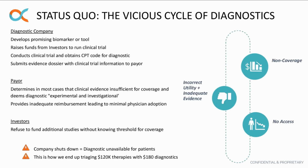And so then investors, or the lab operations department, will look at all of these claims that don't get paid, and they'll say, this test isn't a good investment. I don't know if I'm going to keep investing in it. And this cycle goes around and around and around. We've got diagnostics with incorrect utility and inadequate clinical evidence that lead to non-coverage, that lead to the test getting pulled from the market, that lead to less and less money into our space, because investors, outside investors or inside investors, can't figure out how to get a return on investment in diagnostics, because they can't figure out the coverage conundrum.